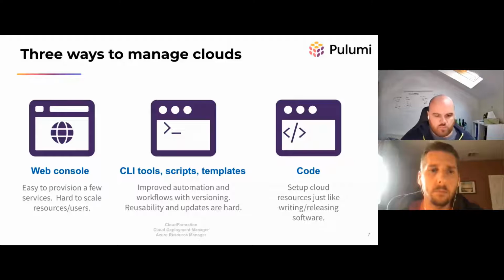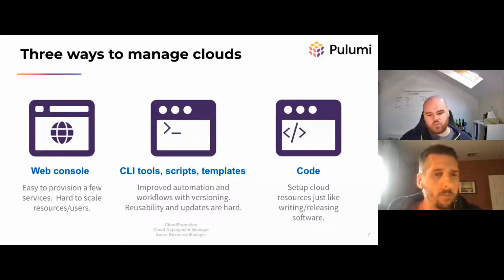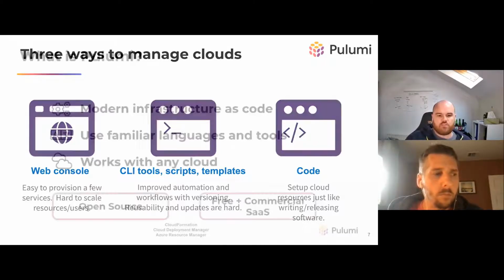Then you have people who have moved beyond that. They've gone to CLI tooling, some scripts, some templates, things like CloudFormation, Azure Resource Manager, Cloud Deployment Manager, where you have much more improved automation and versioning, but reusability and updates are hard, so you can't really create layers of abstraction. And then you've got people who have moved to using code, infrastructure as code, and you're setting up your resources just like you're writing and releasing your software, where you're able to create these layers of abstraction through APIs or through modules, and you're starting to understand best practices around everything that's there.